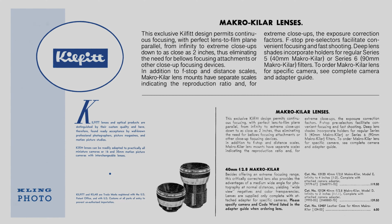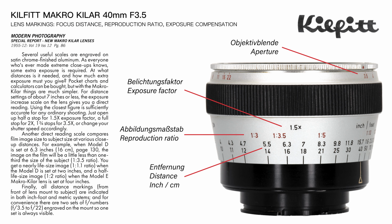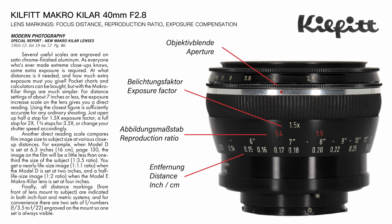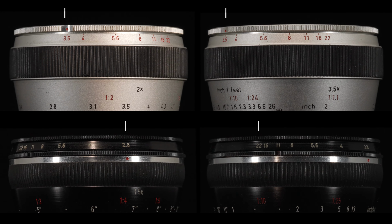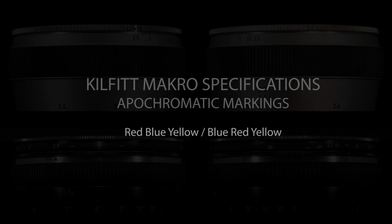Kilfitt marketing literature states, the exclusive Kilfitt design permits continuous focusing, with perfect lens to film plane parallel, from infinity to extreme close-ups. To facilitate such function in application, Kilfitt lenses incorporate separate scales to identify the subject to image reproduction ratio, and the exposure compensation adjustment factor required, due to light fall-off as the lens barrel is extended. Aperture values are also engraved on both sides of the aperture ring, making allowance for rotation of the aperture position when focusing, due to incorporation of the rotating helicoid drive mechanism.